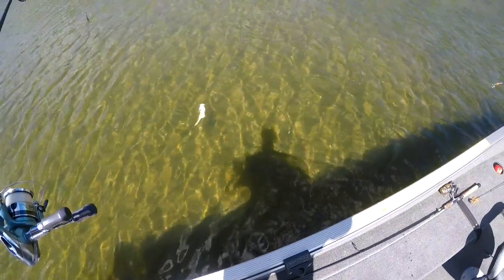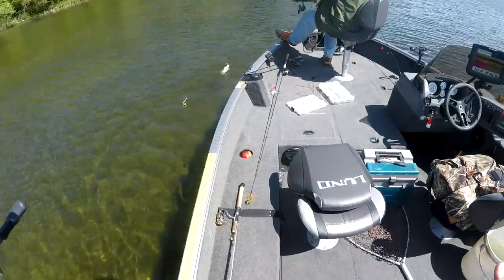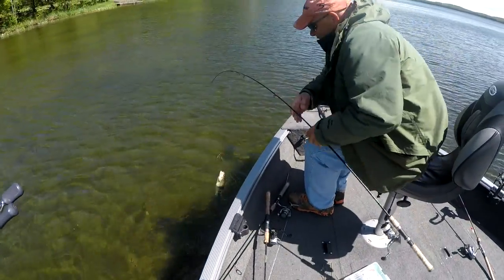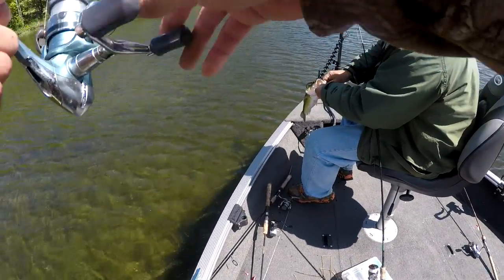Little largemouth. He hit that wacky worm. Right. You know what I mean? Yep. Little largemouth. Not a monster, but they're still fun to catch. Right. Anytime you're catching fish, it's fun.